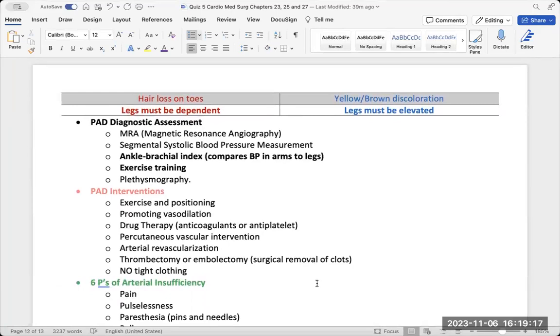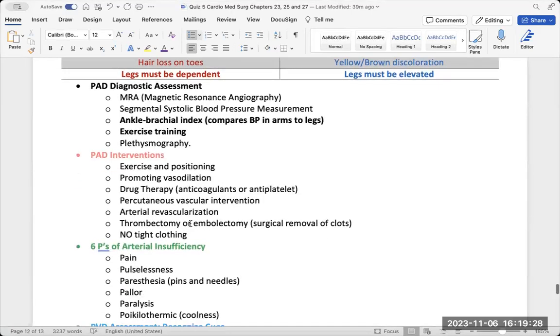But because this is the veins and they work against gravity, we need the legs to be elevated so we can promote that blood flow back to the heart. Okay, so those are major differences between PAD and PVD.